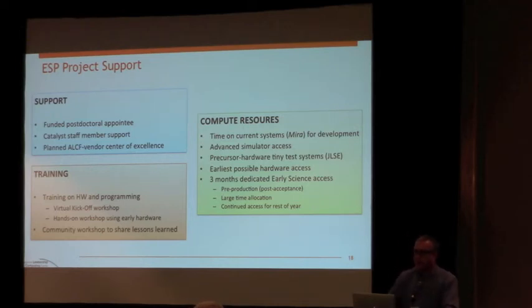The other thing we provide, of course, we're a user facility, so we provide cycles, and that includes time on our current systems for the kinds of development like new algorithms or physics modules that can be done there. Access to simulators as we can get them from the vendors, and access to small early hardware as well. Argonne has something called the Joint Laboratory for System Evaluation. So what they do is build little 1- and 2-node white boxes as soon as they can get a Knights Landing chip or a Broadwell chip. And we'll provide access to these systems for our early science participants.